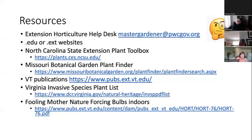The Missouri Botanical Garden Plant Finder is another good resource. And one of the reasons you can use this resource is because Missouri sits in zones 6 and 7, which is similar. We're zone 7. And many plants have a zone range that runs like 5 to 8. So things that grow well in Missouri will often grow well here. You do need to check that though. I mean, if you're using them as a resource, then double check it to see if it will grow well in our area as well. But if it says it'll grow in zone 7, you should be good.